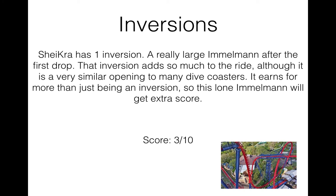My inversion scoring category, I give points based off how many inversions are on the ride. Like, say a coaster will have 5 inversions. They start out with 5 points. And if they're actually good, unique, forceful inversions, I give them a few extra points for how good they are. So a coaster with like 5 inversions, like Batman, could get like a 7 or 8 on the inversions because they're good inversions. Might not be original, but they're good.